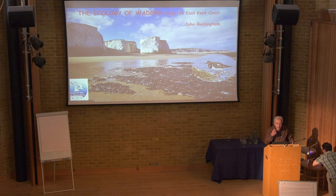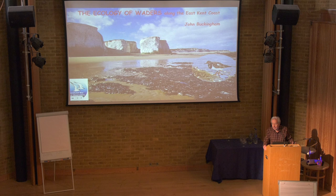And some of these birds, all of these birds, need to feed at night time as well as during the day. And certainly for birds that are here during the winter, as many of these birds are, they come down from Arctic areas to enjoy our warmer climate and reasonably warm conditions around our coastline, they need to go out and feed at low tide continuously. Sometimes it'll be during the day, sometimes at night time.